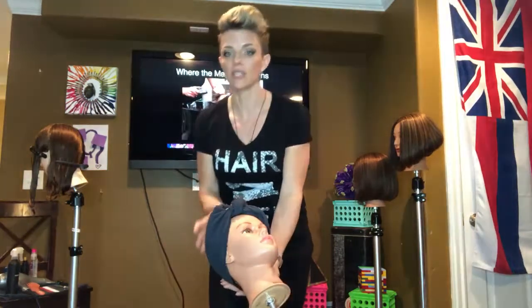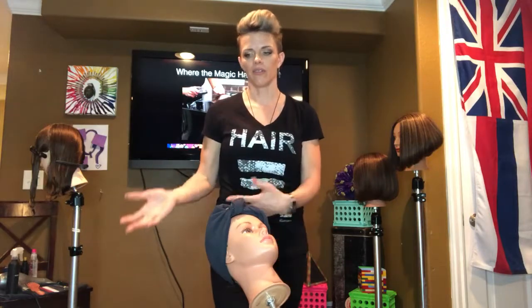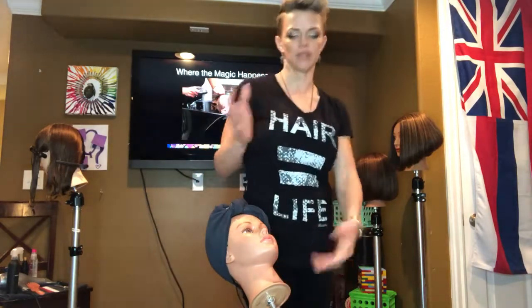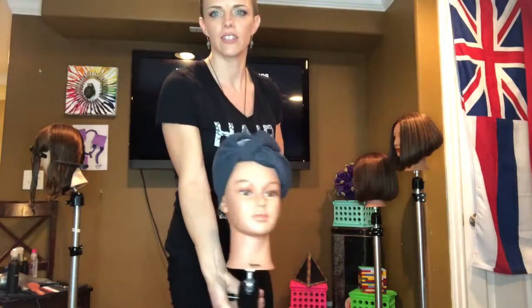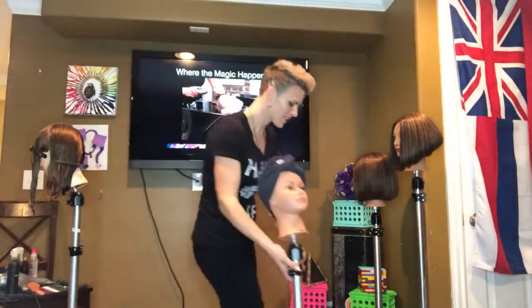And at this point, I actually like to assist them up in the chair so that they have that confident, comfortable hand behind them. Lift them up. Tell them to walk with you back to the station, and you guys are ready to move on to the next phase.